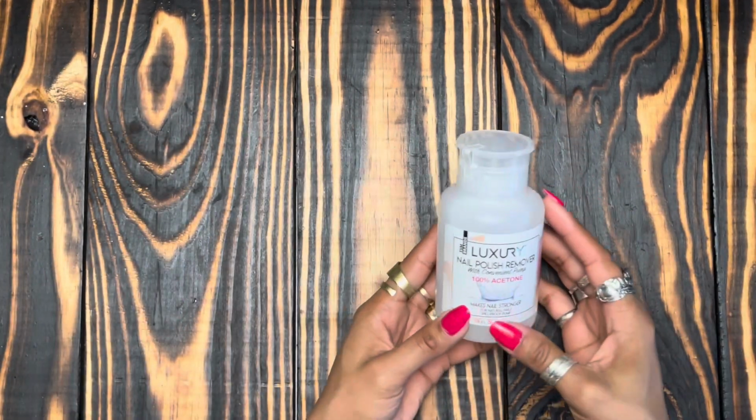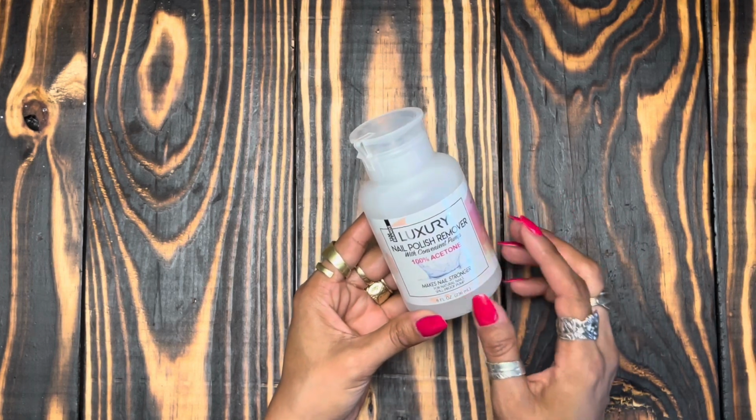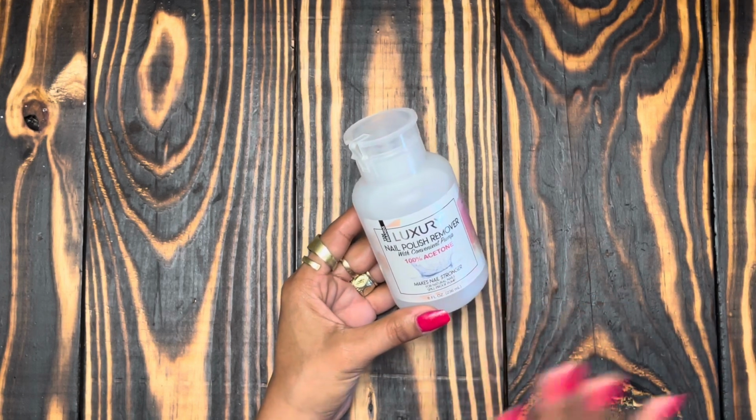I did pick up another one of their 100% acetone, just because this works really well when you're doing your nails. You just dip a paintbrush in there and just kind of run it along the side of your nails, takes it off in seconds.